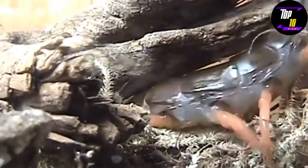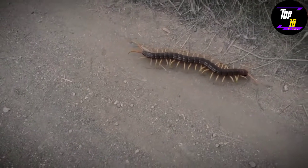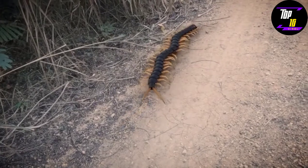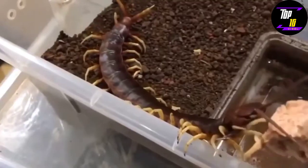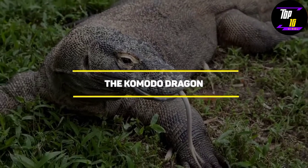When attacking its prey on the ground, the centipede will use all of its body to uncoil its prey and will use all of its legs to grasp the body of its victim. On top of that, they have venom that is not only deadly to small mammals, but potentially dangerous to humans as well in the right dosage. An attack on a human, normally in self-defense, can cause severe pain, chills, swelling, fever, and fatigue. Number 5. The Komodo Dragon.